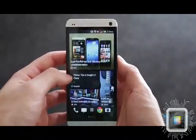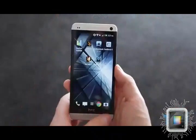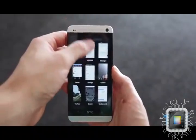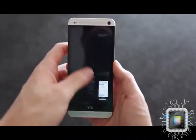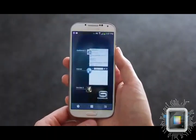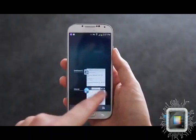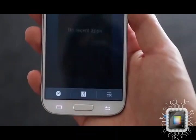One thing I didn't like on Sense though is multitasking. You have to press the slightly awkwardly placed home button on the right twice, and that brings up a little window with 9 different rectangles, and you have to swipe each out individually. Conversely, on the Galaxy S4, all you have to do is hold the home button, which is conveniently placed right there in the middle. It gives you an option where you can swipe off apps, kill everything at once, quickly access Google Now, or get a shortcut to your active applications.